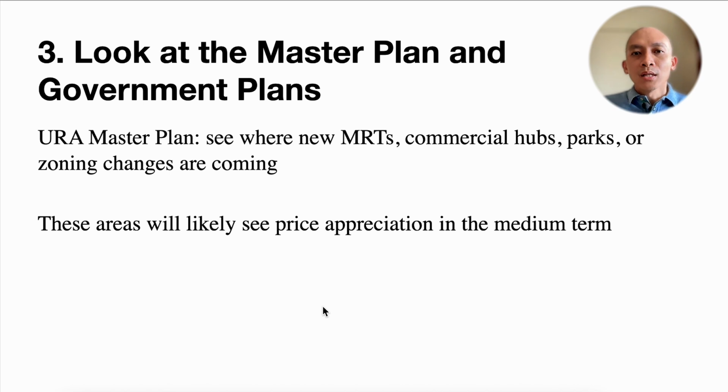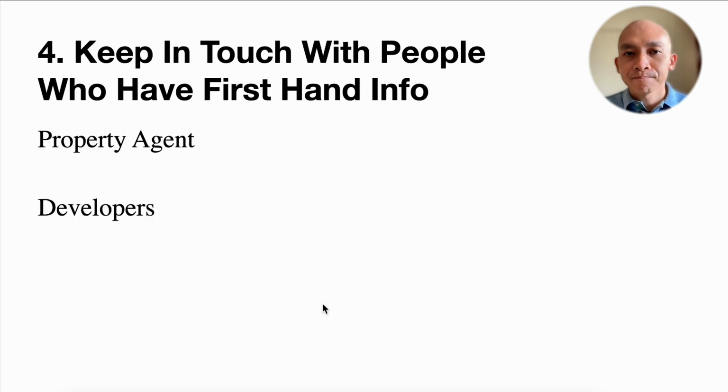Right, next one, we need to look at the master plan and the government's plan, right? Because looking at where the MRTs, the commercial areas, the parks and zoning changes are, this can also affect the property prices around the area. Right? And of course, keep in touch with people who have got first-hand information, like developers or property agents.